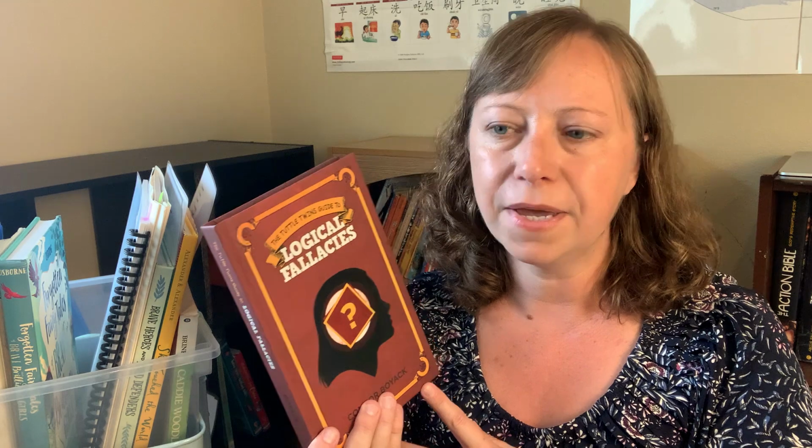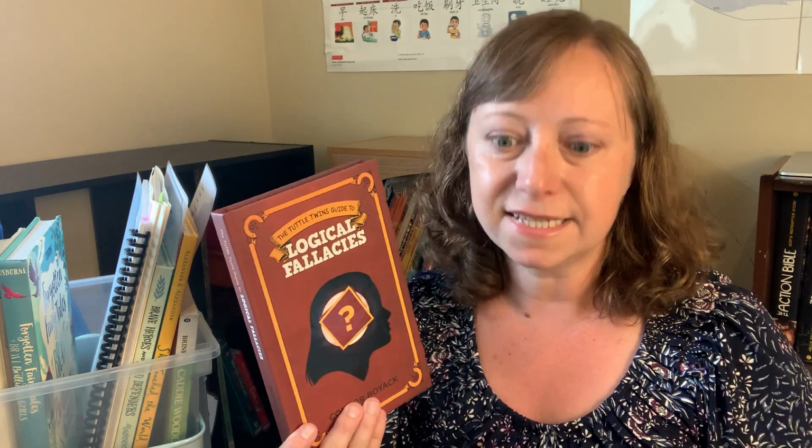So we are going to be starting with Tuttle Twins Logical Fallacies. I did check to see if there was a certain order that these were recommended to be in, but I didn't see any order. So we're going to be doing that first. And then if we finish that, or when we finish that, we will continue with Beware Your Bias. And I don't know, we probably won't get to these other two next year.